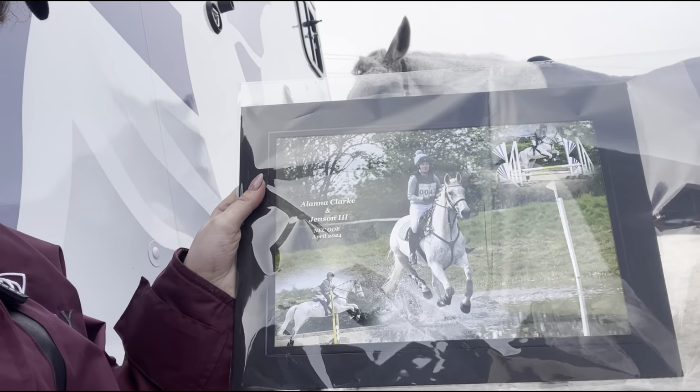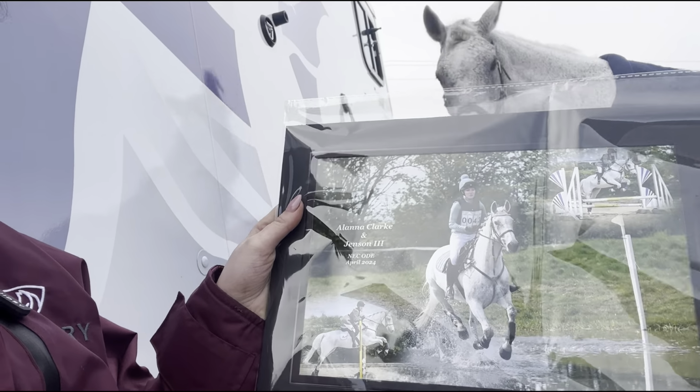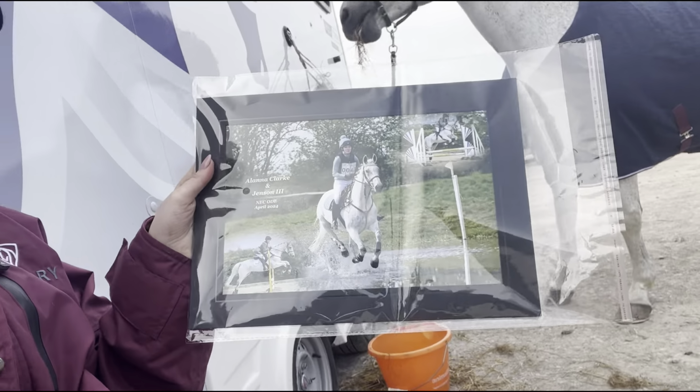Okay, Mum has purchased for us some pictures. So you got the show jumping in each corner and then the eventing picture in the middle and then the main man. Yeah, she decided to get it for us because she said that we'd never have another first one again. So this is so lovely. It needs to go to a place of honour back at home.